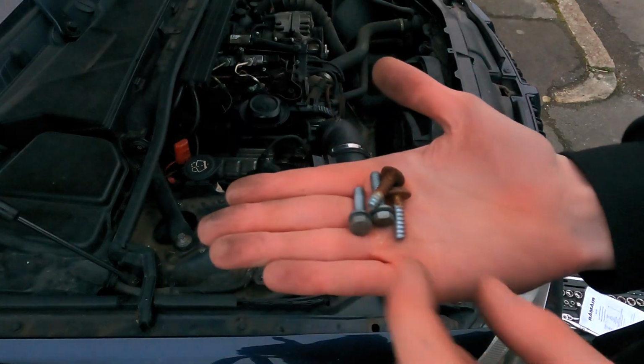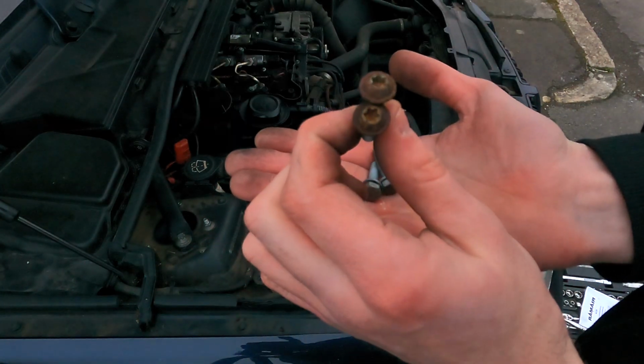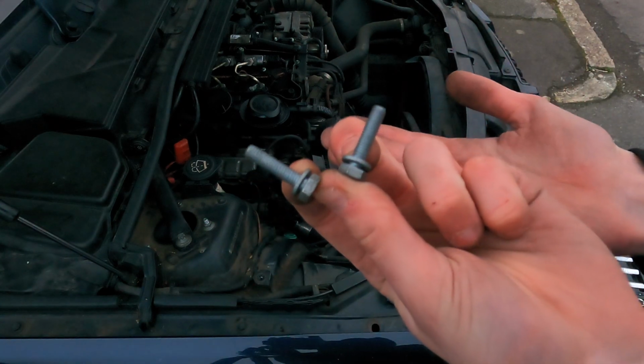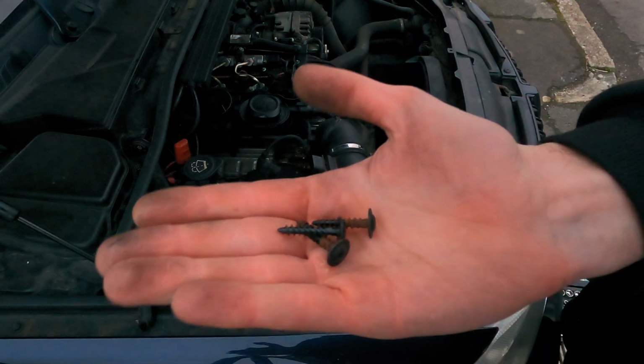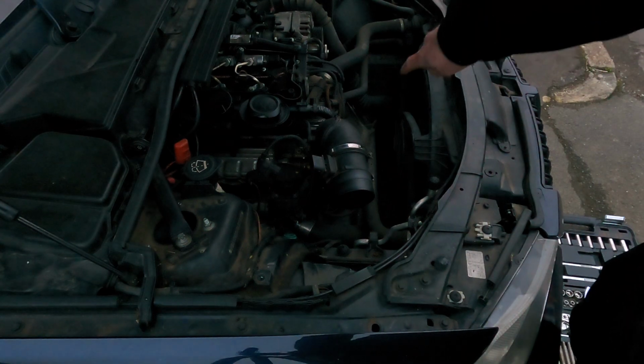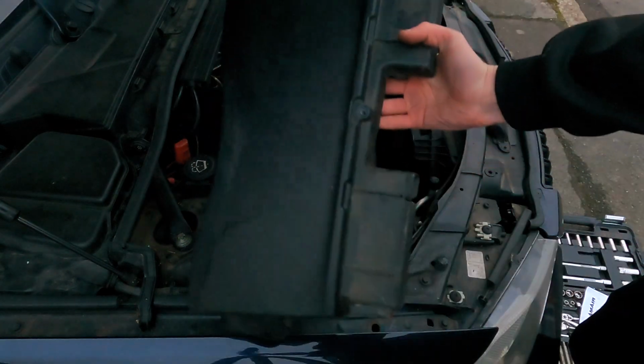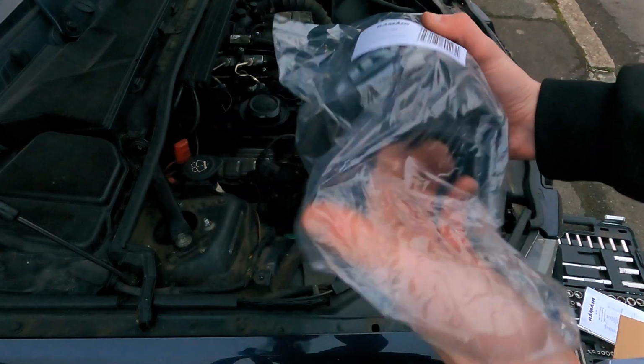So now with that removed, we should be left with 2 T30 bolts, which obviously are holding on the MAF sensor bit to the box. These 2 bolts, which are holding the bottom of the box down. These 3 T15s, which are just holding on this front cover here. The bottom of the airbox and the top of the airbox with the air filter, as well as this front cover.